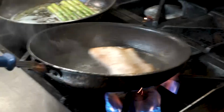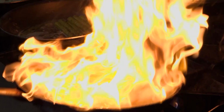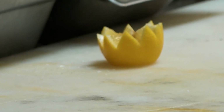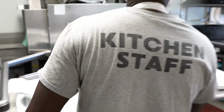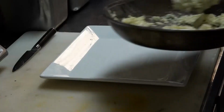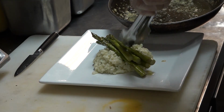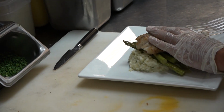Chef David is preparing tilefish. Now, tilefish are very colorful fish and sometimes known as clownfish. Tilefish are found along the outer continental shelf and upper continental slope of the entire U.S. East Coast and in the Gulf of Mexico.